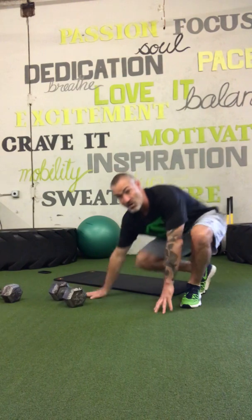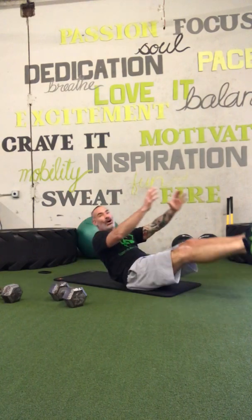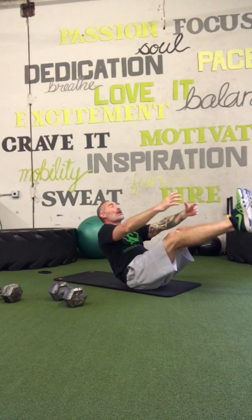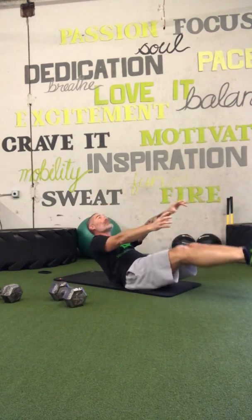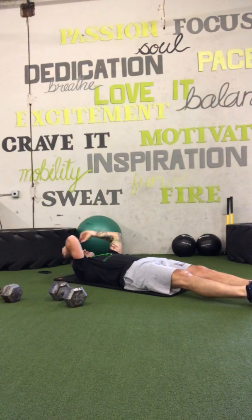Round 4 abs are V-ups. If you can't do V-ups, do sit-ups and or reverse crunches again. Perfect. What is perfect? Not creating momentum. Making your abs do the work. Thinking about the vertical component of the exercise. My legs are going up. My body is going up.